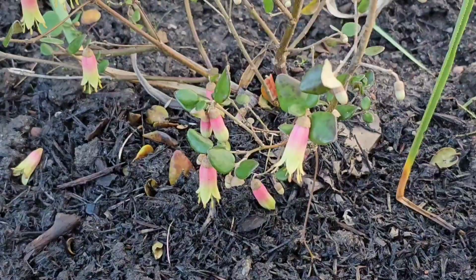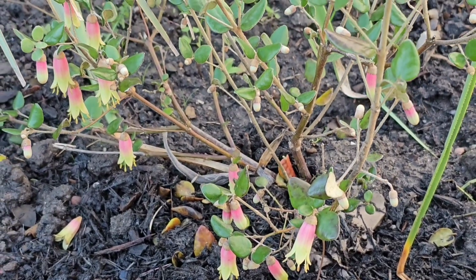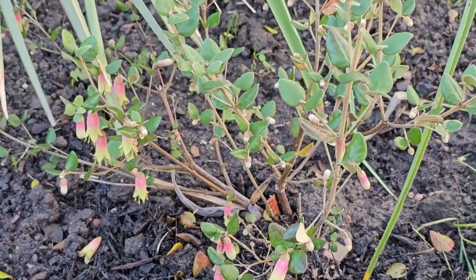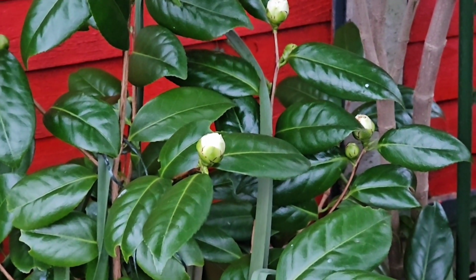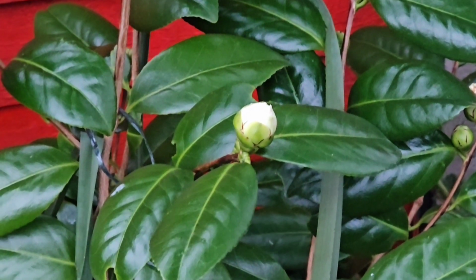My Correa has continued to flower throughout winter. I bought this plant earlier this year after visiting Trebah, and it is not disappointing. While the flower buds on my white camellia look like they're almost ready to open. They're much further along than the buds of my red camellia, which I think will be flowering much later this year.